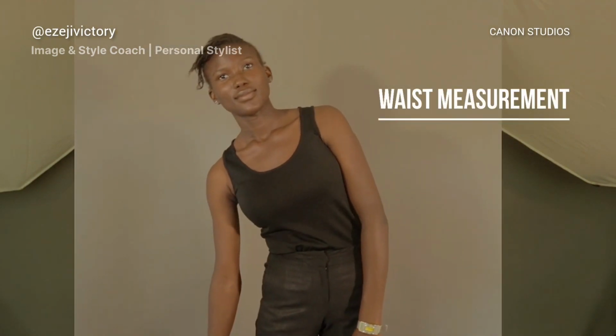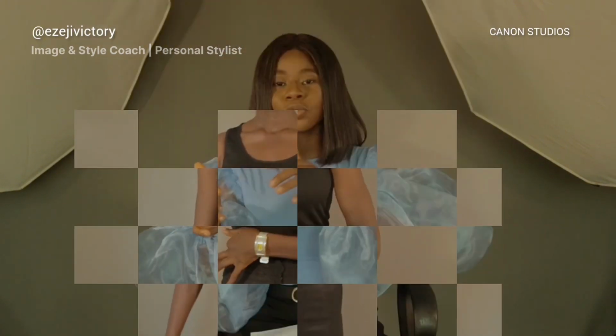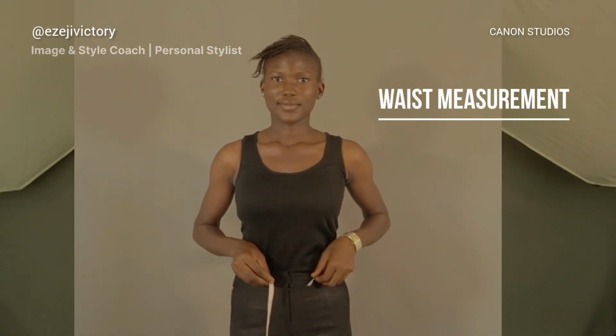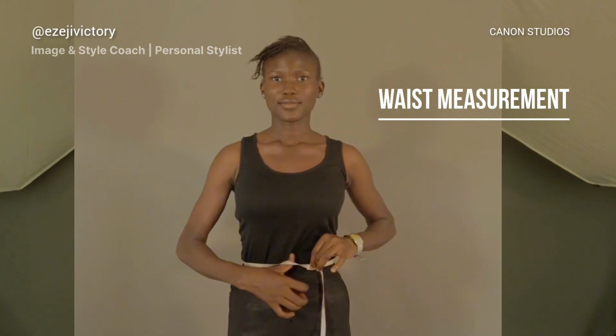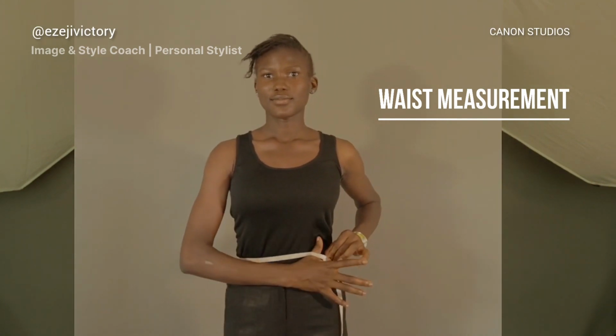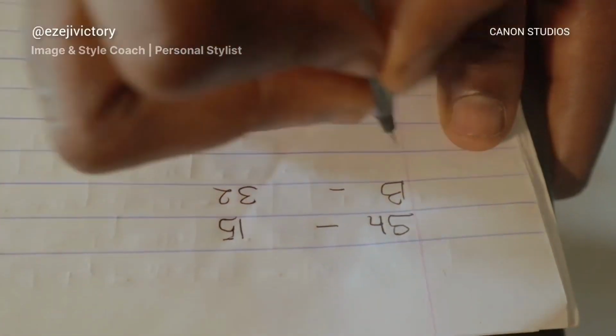So when you're taking the waist measurement, you are going to be paying attention to your natural waist. To get your natural waist, you're going to be bending slightly to the side. The part of your body that creases is your natural waist. That is where you're going to be placing the tape measurement around. The tape is also going to be facing parallel to the ground. And make sure that you're dipping your thumb in between the tape to make sure that it is not too tight. So that is for your waist measurement. Take that measurement and put it down on paper.